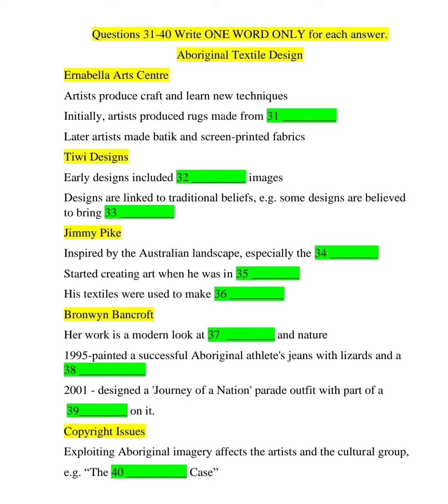However, as they became less economical to produce, the artists were introduced to batik, which is an Indonesian method of dyeing textiles. Batik is quicker than weaving, so many of the Ernabella artists started to produce it themselves. Screen printing was later introduced to the centre, and Ernabella's artists were commissioned to produce fabric for furniture that was to be used at popular tourist destinations such as the National Park offices at Uluru.